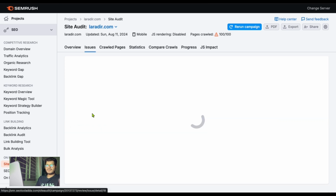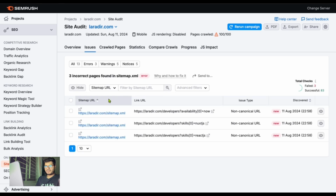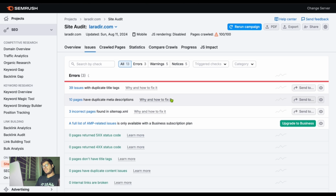Three incorrect pages found in sitemap.xml. Weird, you should not even see this. Okay, I'm assuming you will not see all of these errors here, neither will I. You have to head to your Google Search Console to actually see what's happening. But I'm sure there's some issue with your sitemap.xml and robots.txt. It has not been set up well. You have to set it up. Head to YouTube, you will easily figure that out.